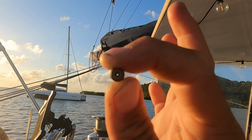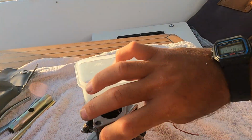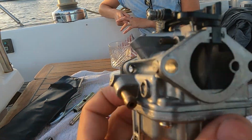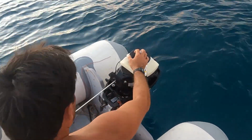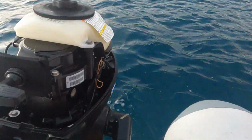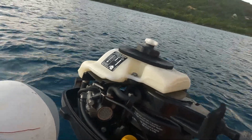After that, we took out the fuel jet and put a very thin piece of wire in it to get rid of any gunge which was blocking the hole. Once we had done that, we reassembled the carburetor and mounted it back onto the outboard. After a bit of a hard start actually, we managed to get it going.